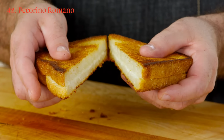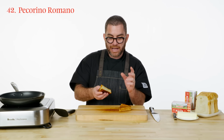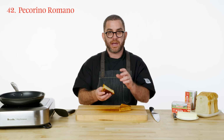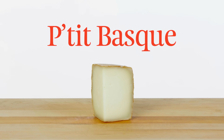Pecorino Romano. Sheep cheese, like Manchego, in a much bigger form, aged for a longer amount of time. Uh-oh, that don't look good. Typically known for grating. It allows it to interact with heat in a much better way than when it's chunkier, like shredded, like this. Sorry, not meant for a grilled cheese. Keep it grated, baby.